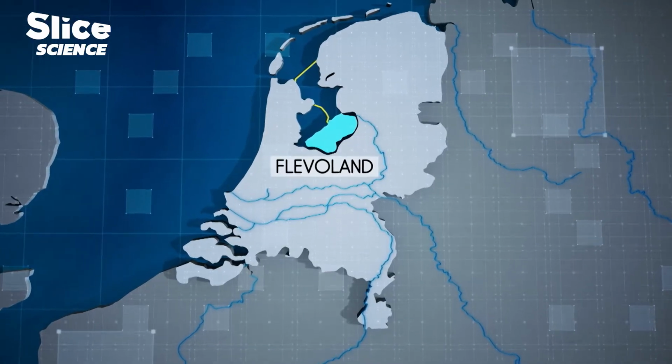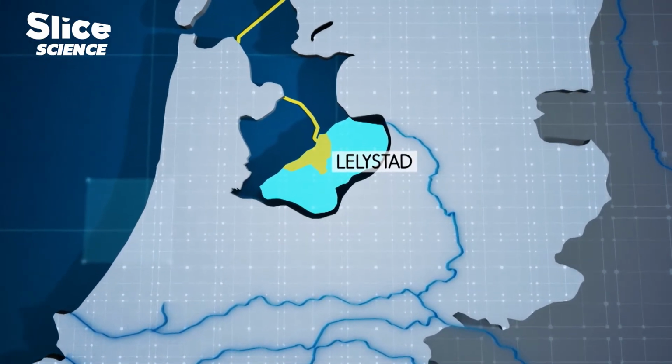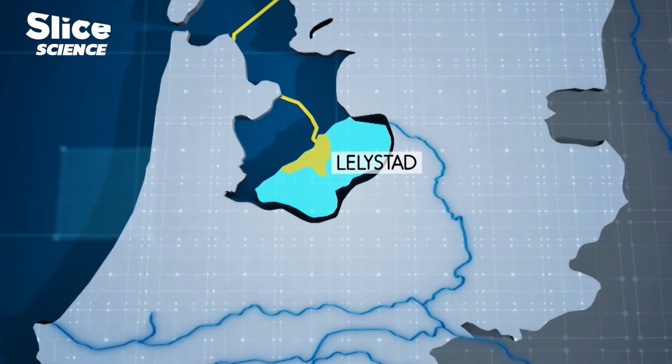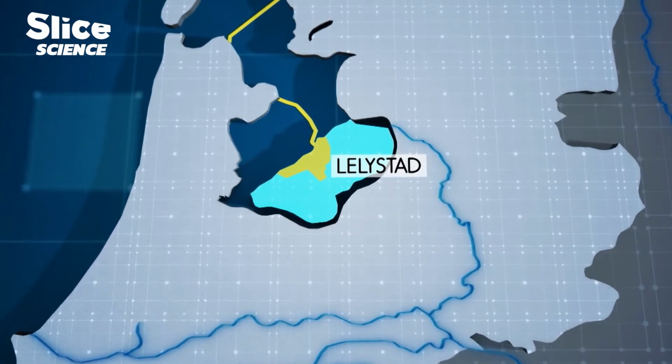A city very much at risk is Lelystad, which is in a deep polder in an area that used to be part of the sea, but now is an inner lake thanks to a closure with a 30-kilometer long dike.